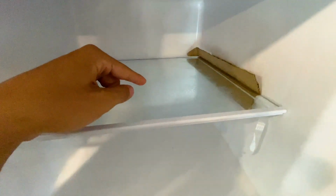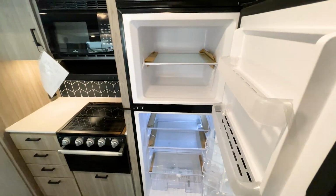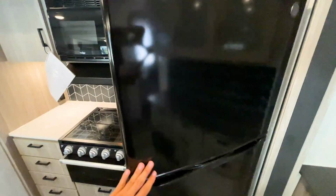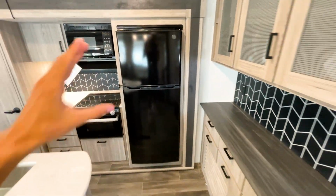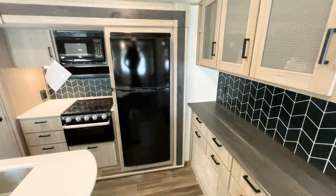You can see frost starting to accumulate on this shelf in the freezer, and it has only been hooked up to a battery for maybe 10 minutes at best. So that's a huge benefit to these refrigerators, is they cool down way faster than the RV refrigerators.